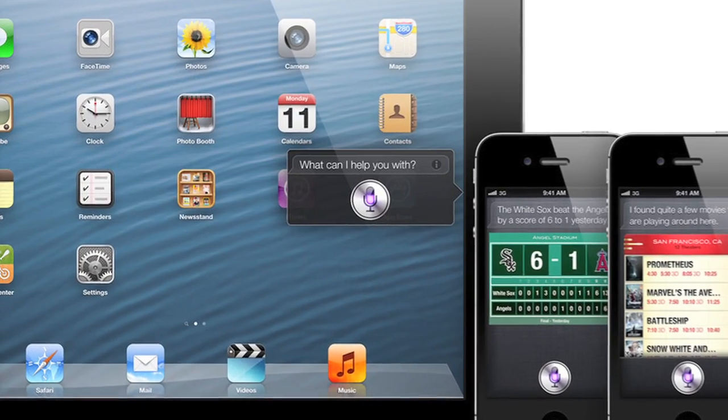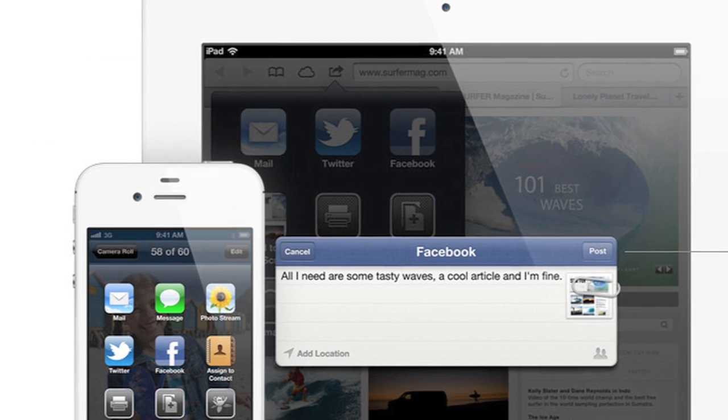Apple also added support for a ton of new languages, including Spanish, Italian, Swedish, Canadian. All in all, a big thumbs up for Siri. Oh, and I almost forgot, full-fledged Siri is coming to the new iPad. Also, not surprisingly, Facebook is integrated into iOS 6 just like Twitter was into iOS 5.